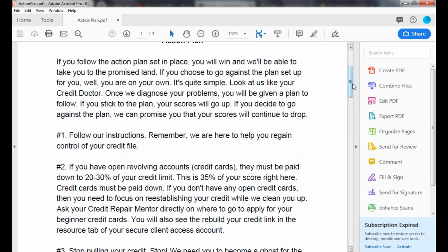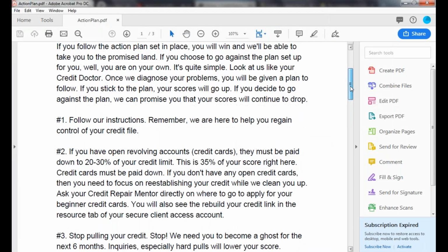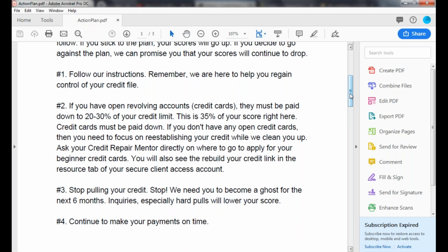Now, the action plan. Let's keep in mind what we're actually doing here. We're really only doing a few things here. We're doing a cleanup, and then we're helping you get reestablished. So when you sign up, within your DocuSign sign-up package, there's a PDF page that gives you links to credit cards to get yourself reestablished.